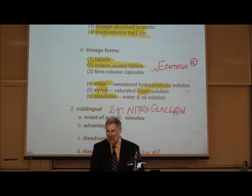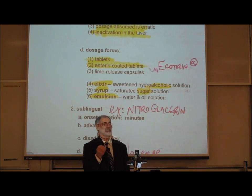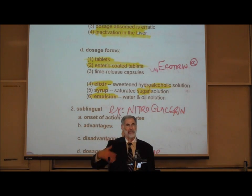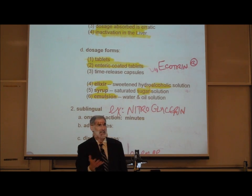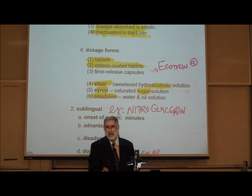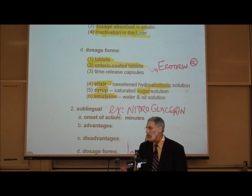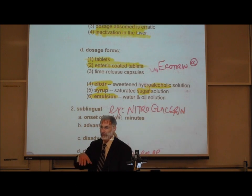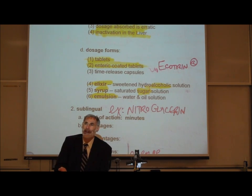Now you might ask, well, why? Well, let's start with syrup. Why syrup? Some medicines are so bitter that they need sweetening if it's a liquid, for a child to take, because otherwise it's so bitter they wouldn't swallow it. Why an elixir, which is alcohol-based, or an emulsion, which is oil-based? Because there are some drugs that won't dissolve in water. They will only dissolve in an alcohol base or an oil base.